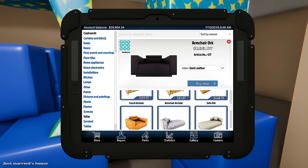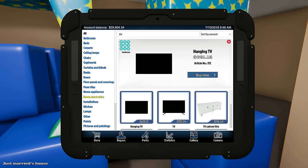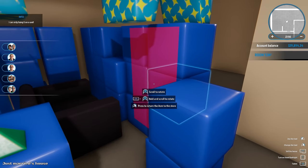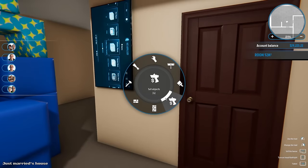You know what? How about we spice this up? You know, it's called Pimp Your Man Cave now. We'll just put like a TV in here. Can we mount it? No, you can't. Okay. I think this is Jason's room. This is terrible. To be honest with you, this is the ugliest thing I've ever seen. Okay, well, there's a TV right there. Okay, sell that. Please sell that.